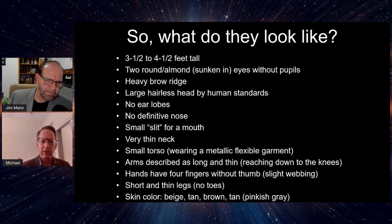Bottom line is, what do these aliens look like? So these are the descriptions from the pathologist. Run through these quickly here. Number 1, 3.5 to 4.5 feet tall. Number 2, round almond-shaped sunken-in eyes without pupils. Number 3, heavy brow ridge. Large hairless head by human standards. No earlobes, no definitive nose.